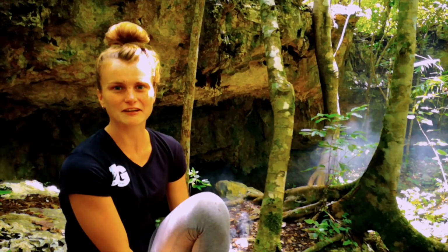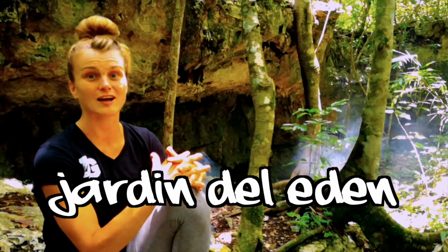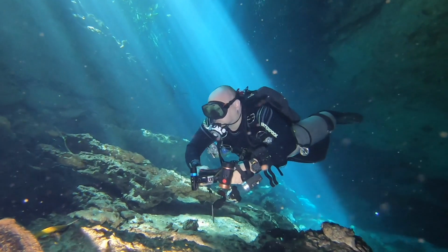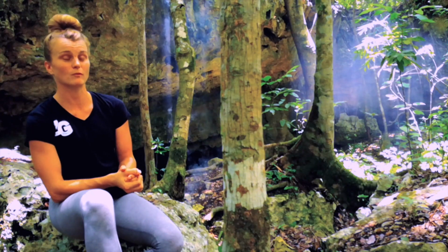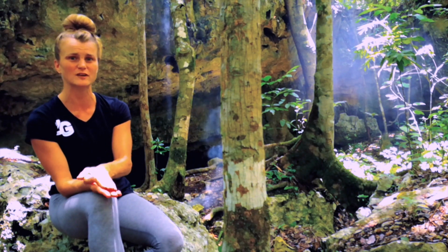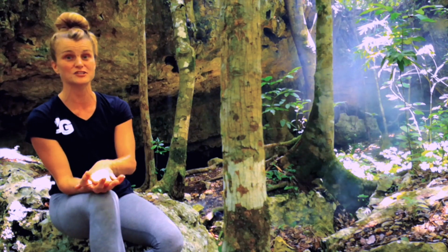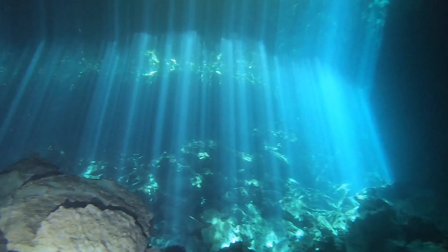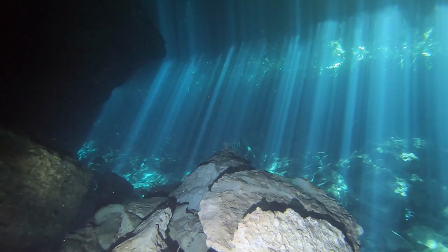The first cenote we're going to be mentioning will be Ponderosa, also known as Jardín del Eden. It's a destination that you can go for swimming. It's an excellent place for cave or cavern or side mount training. The open water is quite large and not too deep, like 5 to 6 meters. And it has endless opportunities for cave navigation. And the cavern tour, I would say it's quite magical. The sunbeams that you can see during the cavern tour are amazing.